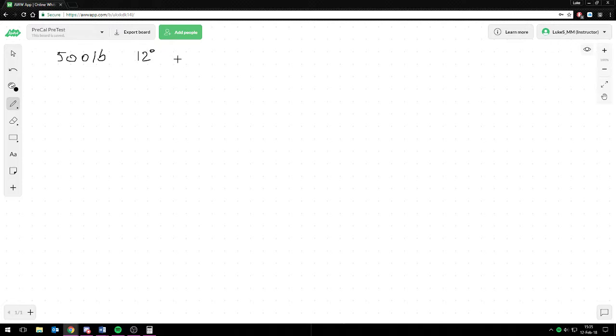Now Jason has asked me to not use the projection formula as we've not learned that. In order to do this, you need to know a couple things. The first being that gravity is always 9.8 meters per second squared, and it's going to be in a down direction. So the first thing you need to do is draw out your equation.